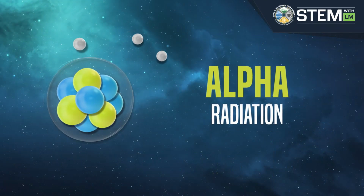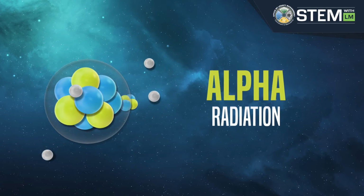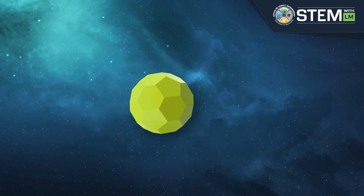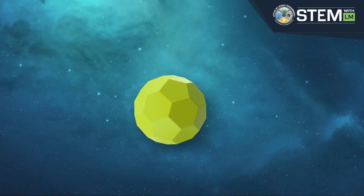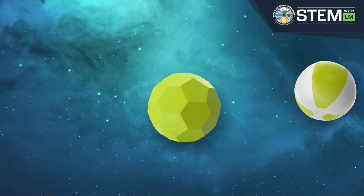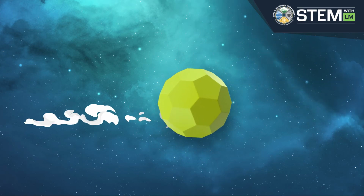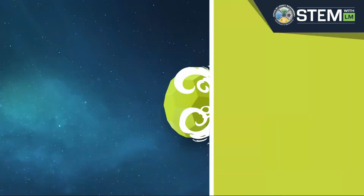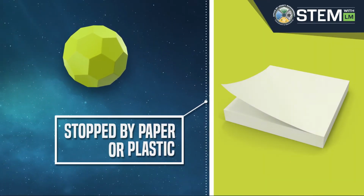Alpha radiation is created when an atom's nucleus releases or ejects 2 protons and 2 neutrons as a single particle. You can visualize alpha radiation like being a big beach ball. This particle is the largest of the 3 radiation particles and only travels an inch or so in the air. It can be stopped by a sheet of paper or plastic.